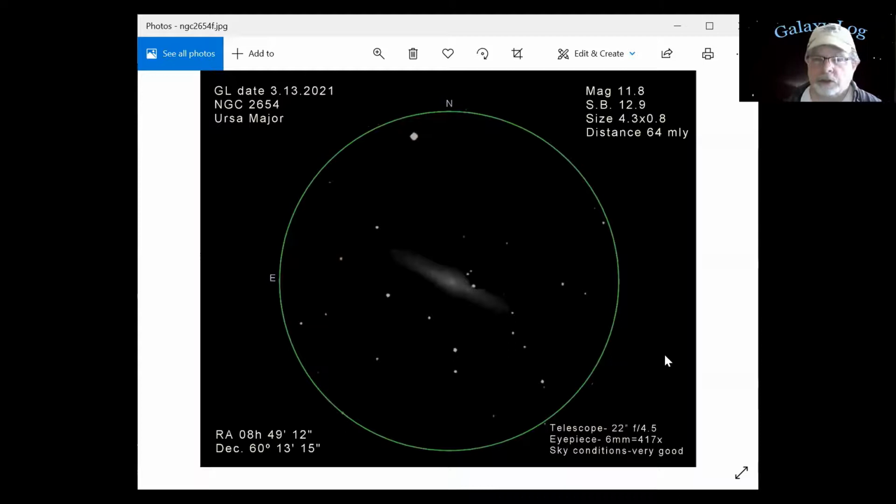This night also had pretty good transparency. Actually, really good transparency. Seeing was pretty good also. The problem I had though was wind. There was some wind that night, and when you've got a big guy like this, they're like a sail in a bit. But I was able to manage and get some really nice views. And this view I thought was terrific. This is a really great galaxy to view.